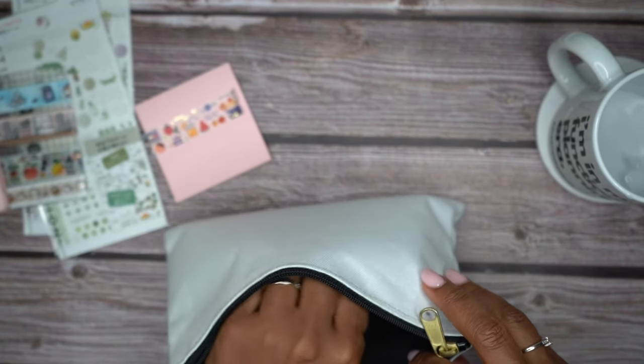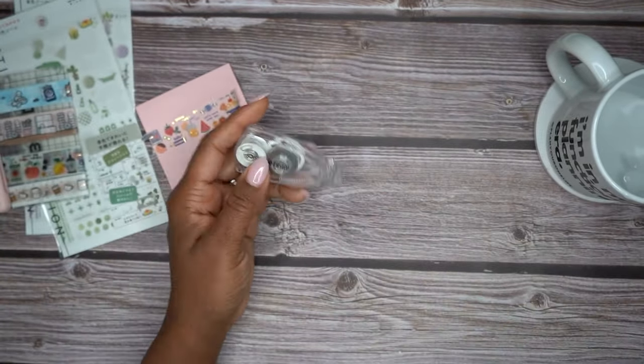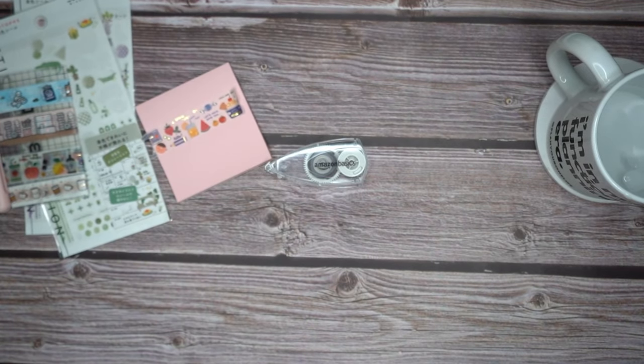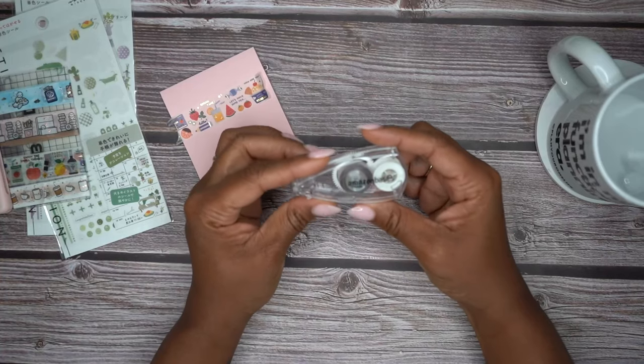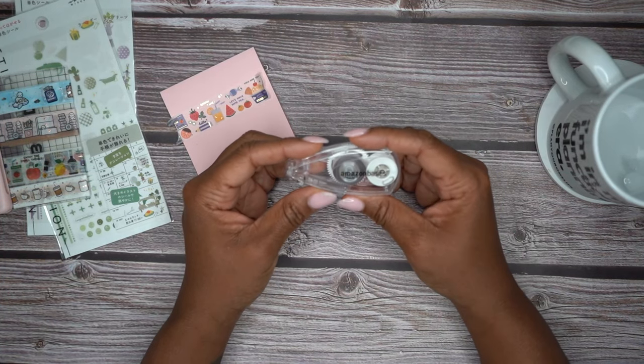Next up, we have some double-sided tape. Now, with this, I want to warn you. I would say that you don't have to bring double-sided tape. Okay, you can use your glue stick.